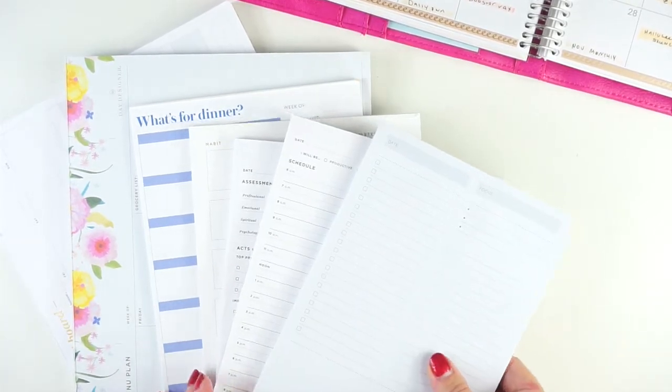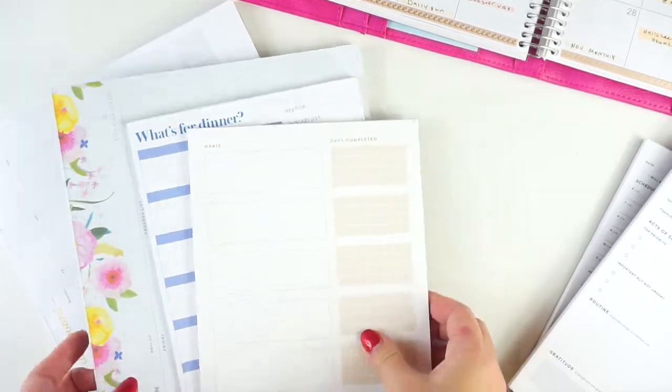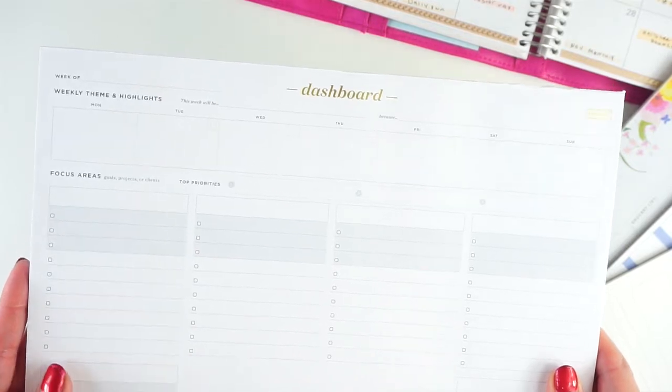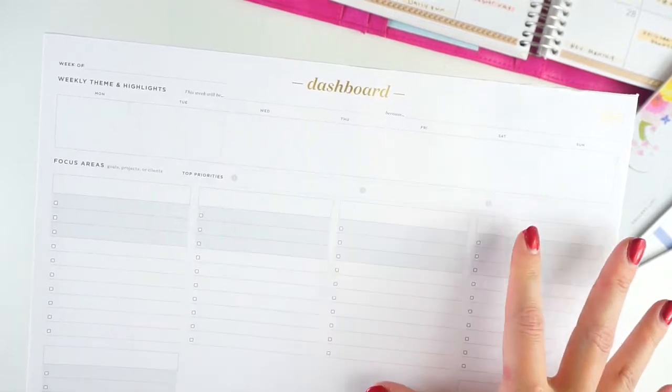I have daily ones, listing ones, goal setting ones, self-care ones, meal planning ones, blank ones, and then of course, I think you know what my favorite notepad is if you've been watching this channel. This is my Ink and Volt desktop dashboard. This just has such a special place in my heart. It's one of my favorite planner finds of the year.